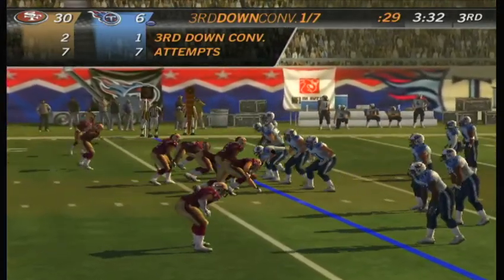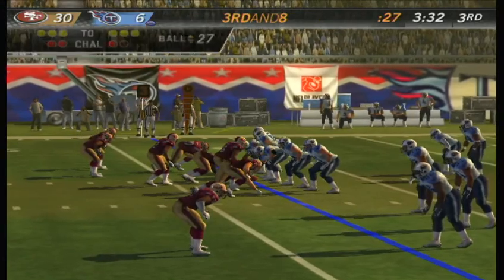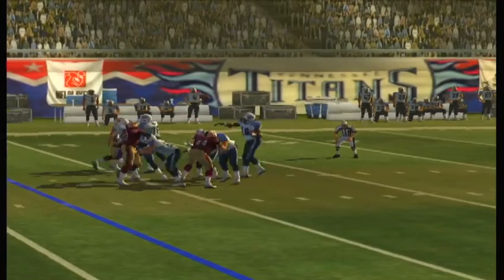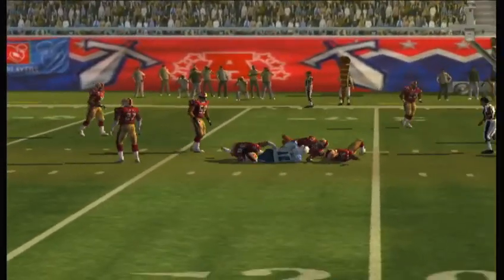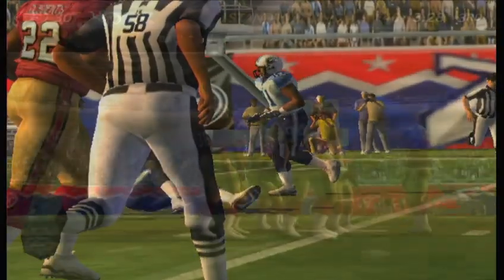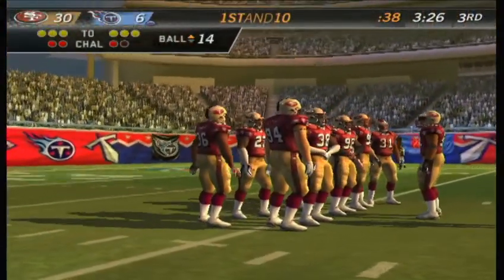49ers come out in the quarter defense. With the pass, complete to the wide receiver. Gage makes the catch, and that'll move the chains. He's one of the keys to their success when they're moving the ball through the air.